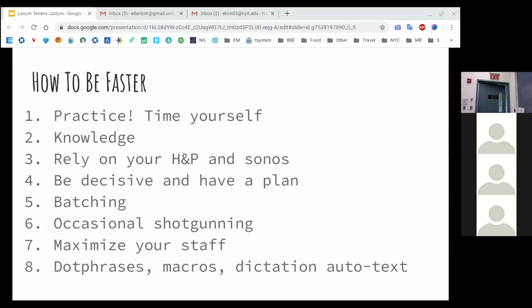And in some places, if you work where they have dictation, like Dragon software, I actually really like that because you can do auto text as well. It's essentially like a dot phrase that you speak, and then it'll auto populate a full physical exam or whatever you need. These are all things that will help you move faster.